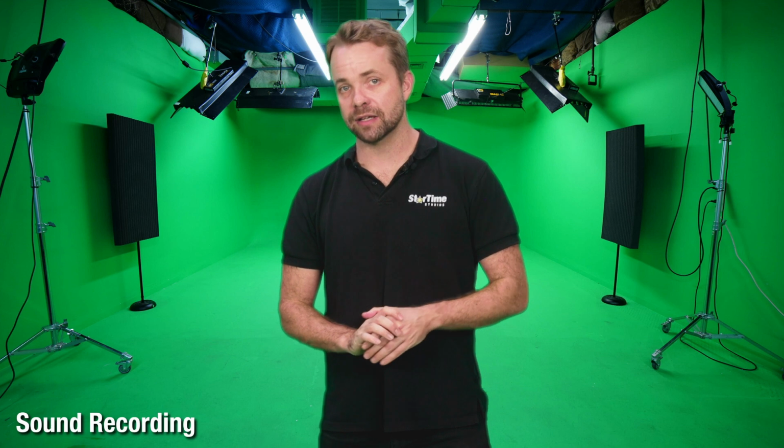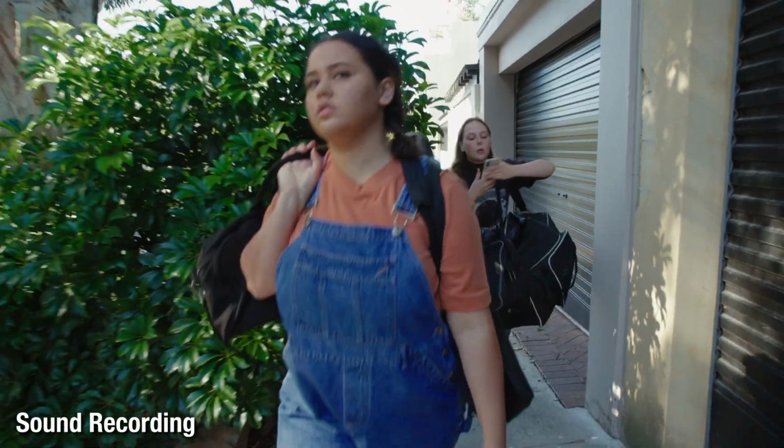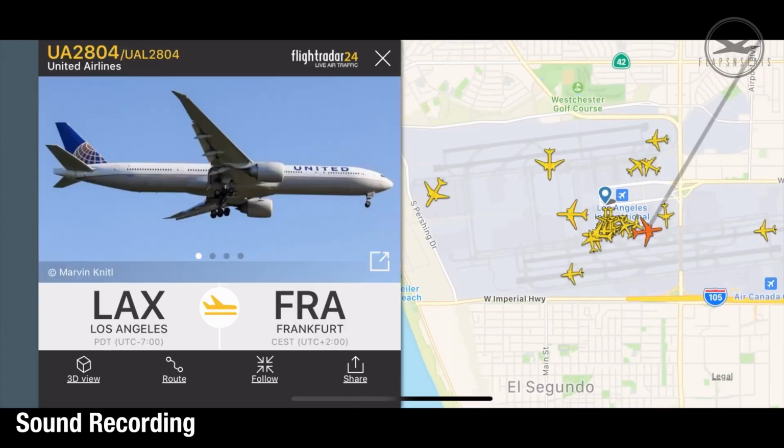If you need to film outside, pick quieter places. A street scene, for instance, use a quiet street. And here's a big tip: know the city's flight paths. Planes can cause havoc with sound recording.